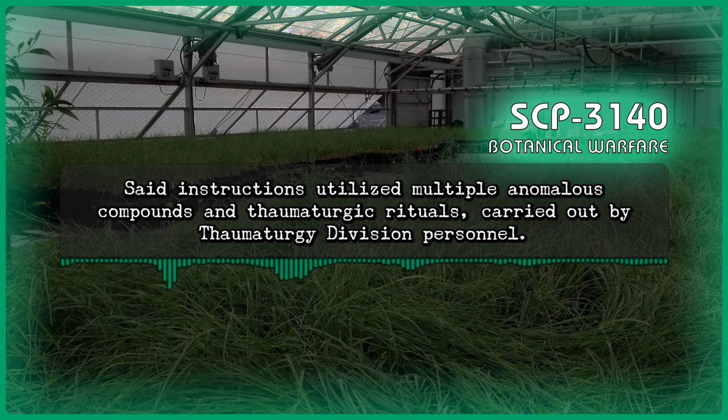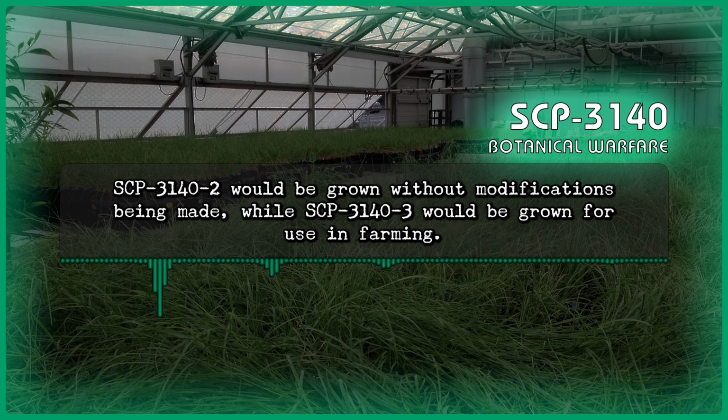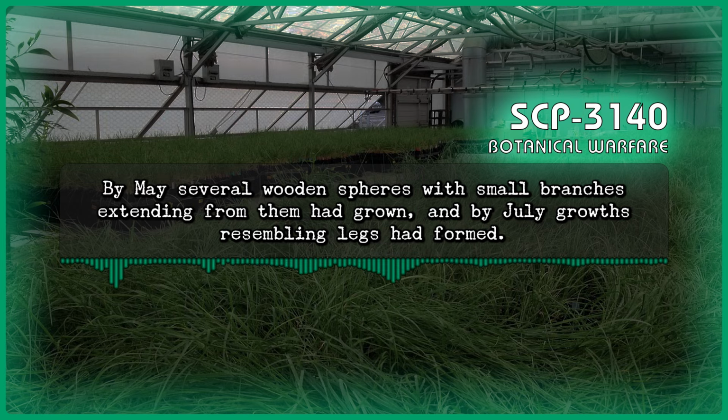Said instructions utilized multiple anomalous compounds and thaumaturgic rituals, carried out by Thaumaturgy Division personnel. SCP-3140-2 would be grown without modifications being made, while SCP-3140-3 would be grown for use in farming. By May, several wooden spheres with small branches extending from them had grown, and by July, growths resembling legs had formed.